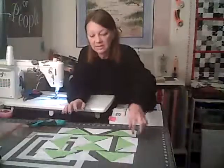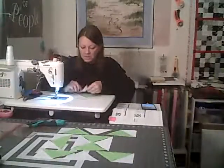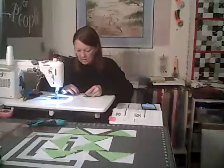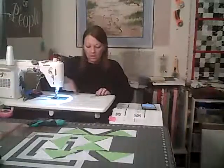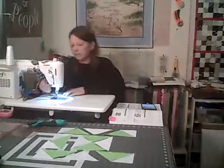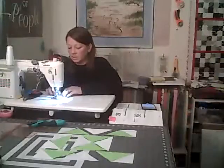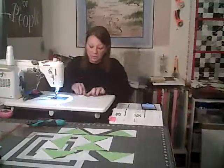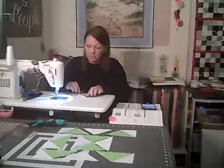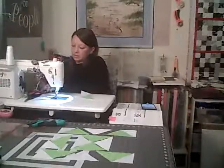I know you can kind of see it. So I'm going to start with these right here. So I'm going to line the half on one side so it's sticking out, but along the straight of the bottom. I know you guys can't see that, and it sucks, but just making a flying geese unit. And I'm just going to finger press it towards my white. I'm also going to trim away dog ears.